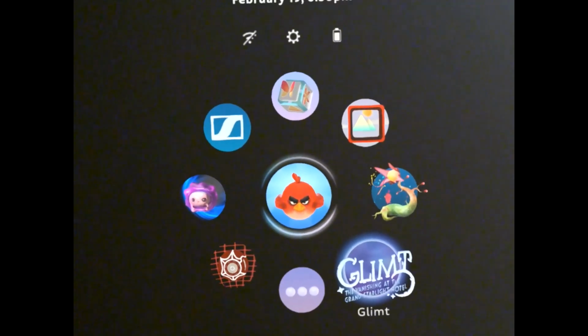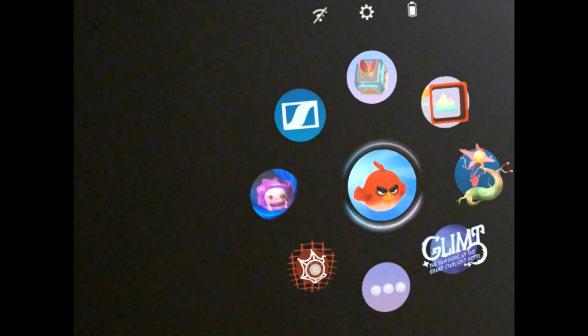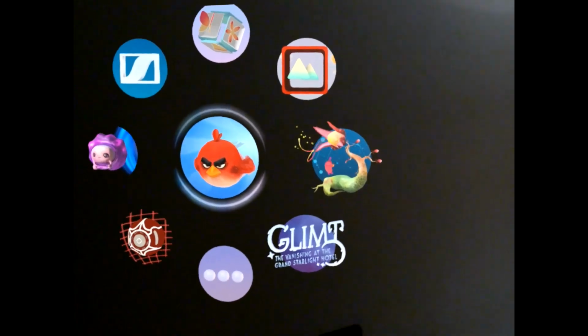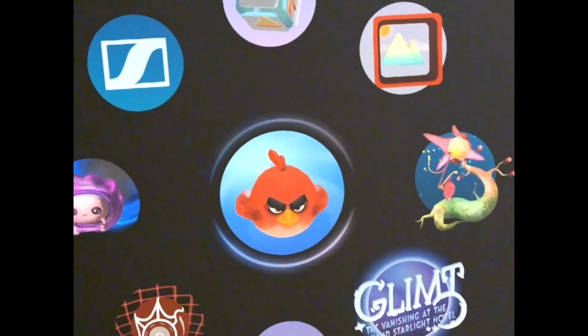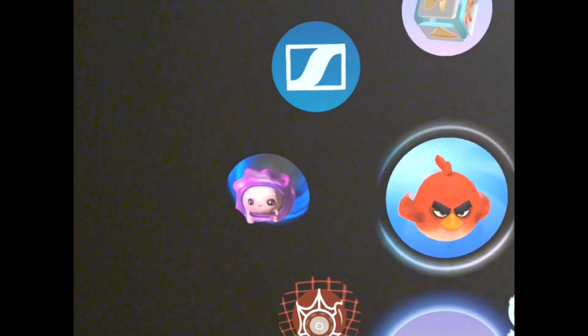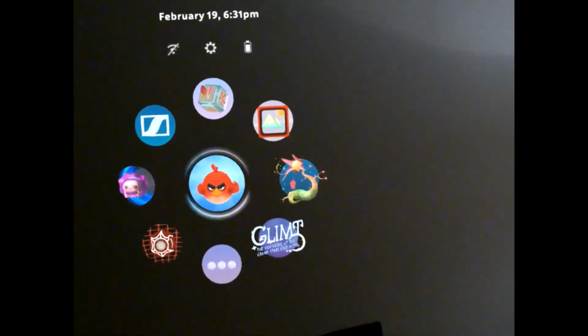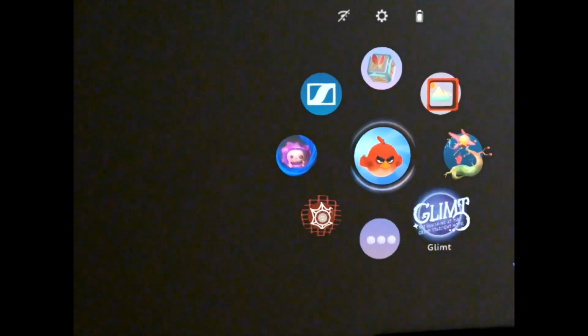So here we have the main home screen of the Magic Leap OS, and as I'm walking around, you can see how the entire dial here is just floating in space, and it has this kind of three-dimensional sense to it, almost like a hologram. Some of the images and icons are moving out towards me, having the sense of depth. And as I'm moving further away, it will stay fixed, relatively speaking, on this particular surface or wall.